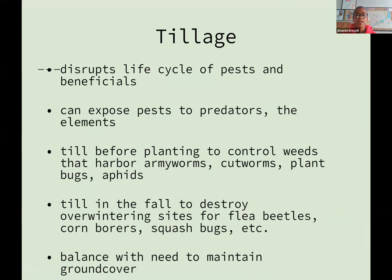Tillage disrupts the life cycle of pests and of beneficials. So that's why you want to be mindful of that, because it can get rid of those pests, but it can also get rid of things like your monarchs. It can expose pests to predators and the natural elements. It's like when you mow the lawn, everything is bare and exposed to the elements.